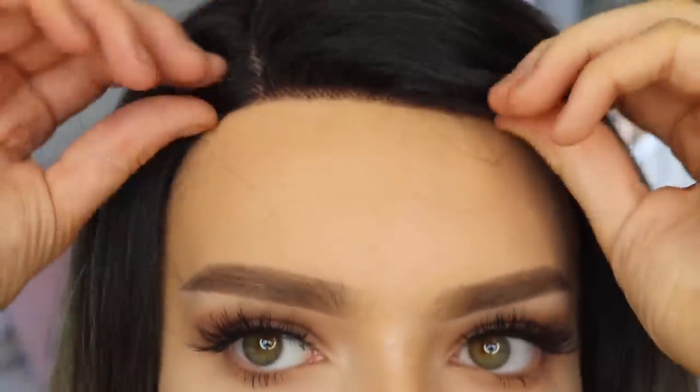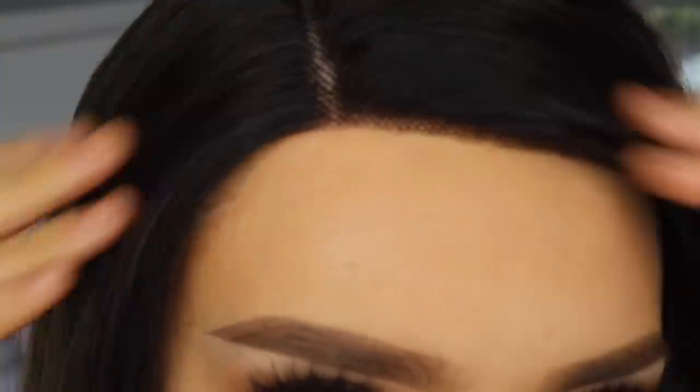Okay, so the lace has been cut off. Not gonna lie, it doesn't look as natural as I thought it was gonna look. I think this is due to the lace being so dark. This is what it looks like closer up. Obviously, I need to customize it to make it look a lot more natural. I want to pluck away at this part in here to make it look more natural. And then I'm gonna create some baby hairs.